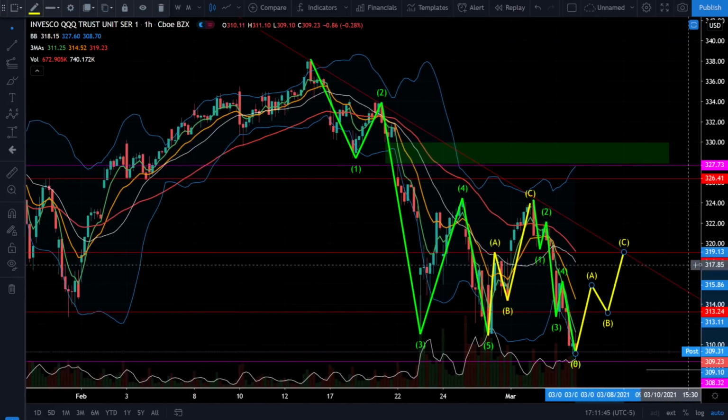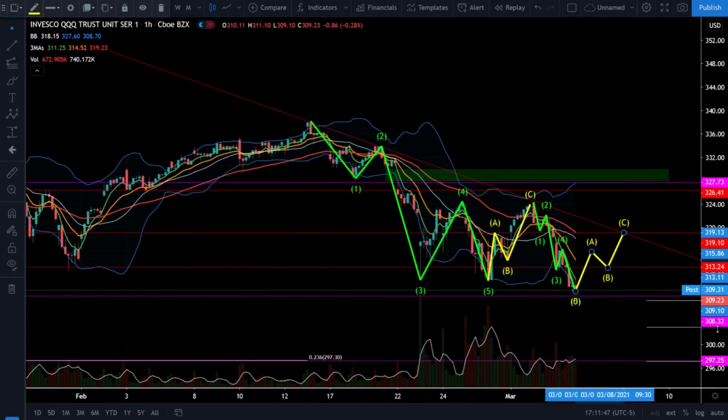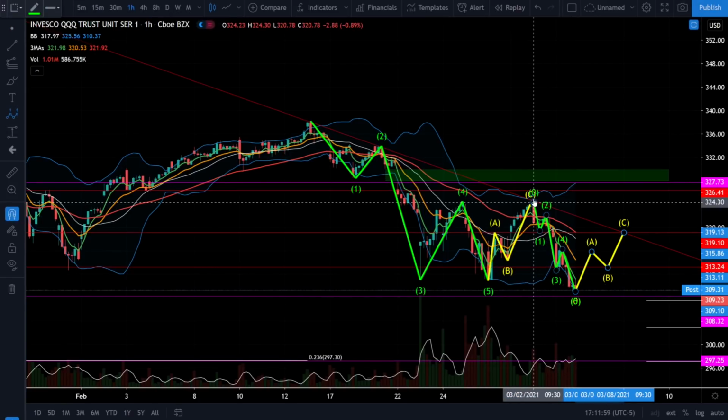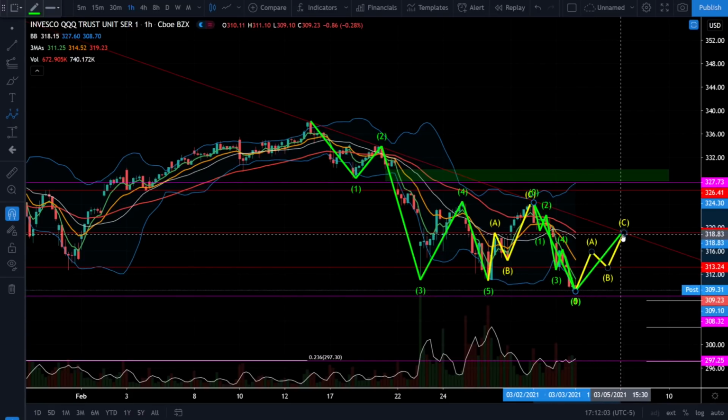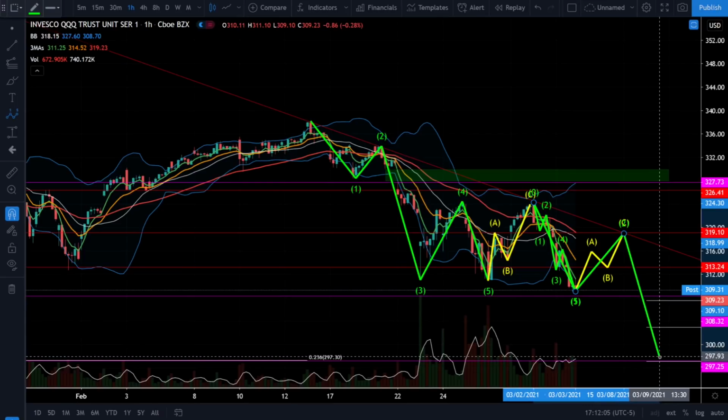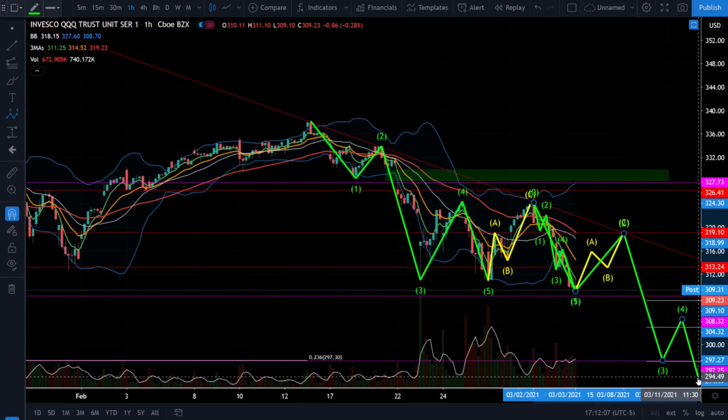So now I want to zoom out on this chart and I want to show you how we could go lower in this market. A 5-wave structure to the downside on a smaller time scale turns into wave 1 on a larger time scale. So essentially what that means is these 5 waves would be wave 1, this ABC to the upside would be wave 2, and then we would continue down in a 3rd wave and then obviously bounce for a 4th wave and finish out lower for a 5th wave.